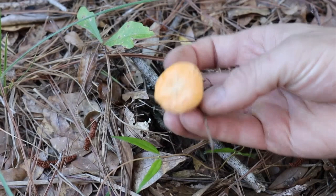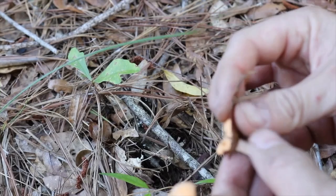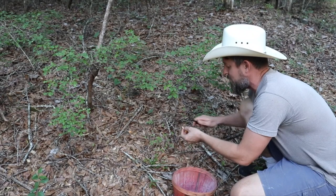They're hiding. Now, for those of you out in Oregon and Washington, you may have found chanterelles before and said, hey, our chanterelles are much bigger. Well, yes, but our taxes are lower. Some of these guys are kind of small, but it's going to be dry for a while, which means they're probably not going to get much bigger.